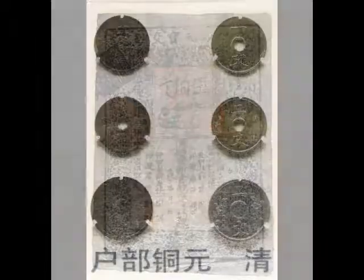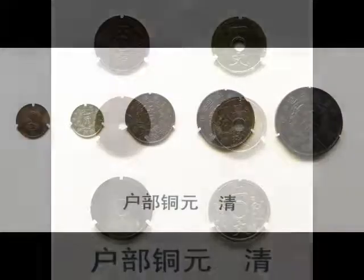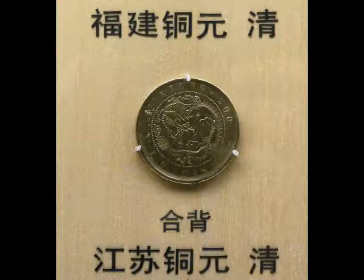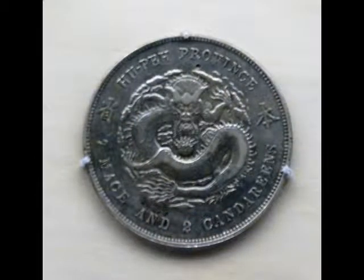In 1300, the first paper money appeared, and from the 1600s on, both coins and paper money continued to become more refined with higher quality casting and improved printing. This culminated in 1820 with an exact copy of the U.S. silver dollar.